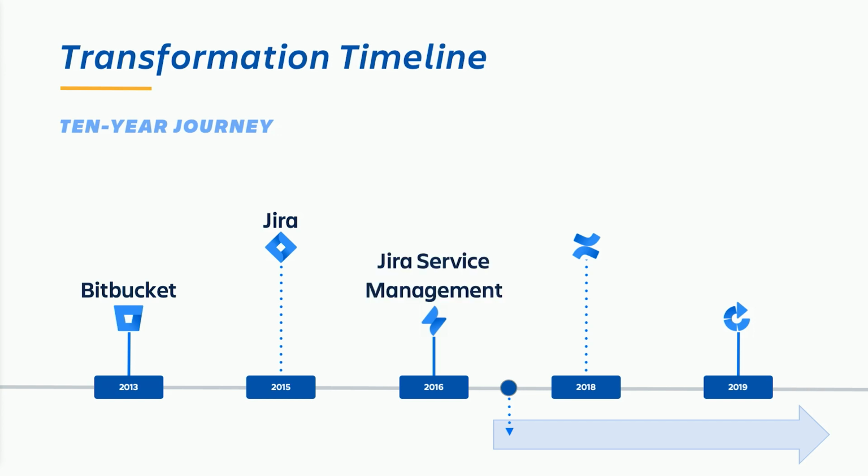Again, we started with one team. Now today we have many service desks, both internal and external in our instances, but we started with one of our help desk teams and we moved them into Jira Service Management. Again, we took that time to really understand how we were going to use that tool and how it could benefit us and how we could get the most out of it.